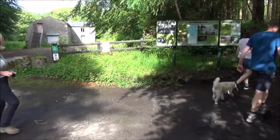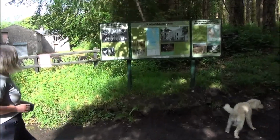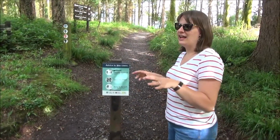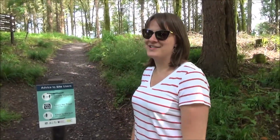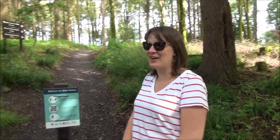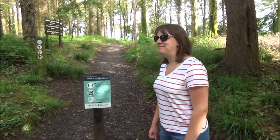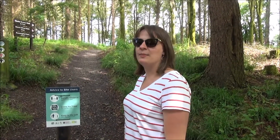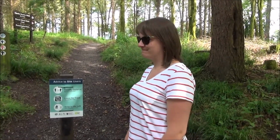Here we are in Castle Caldwell Forest. Get a wee picture of that, Andrea. So we're going to do the Black Trail. They did a survey of the land and found mineral deposits, and they discovered that was the materials they could use to make pottery. So they set up Belleek Pottery.